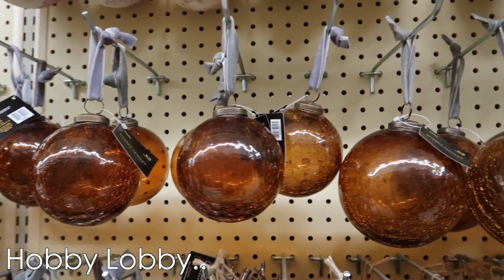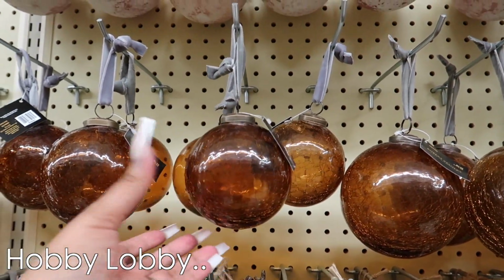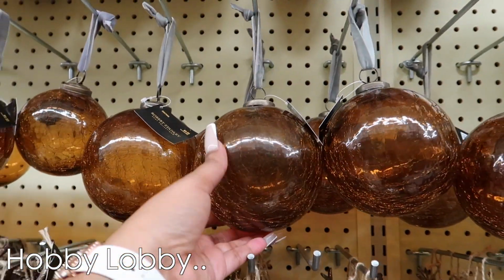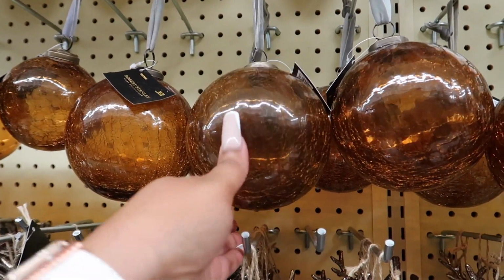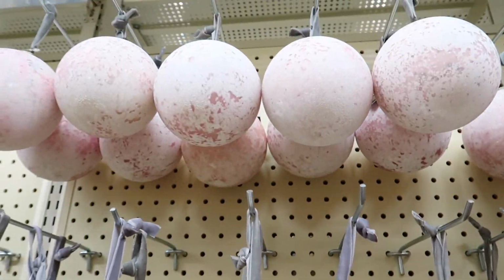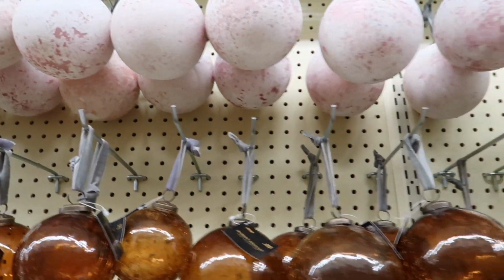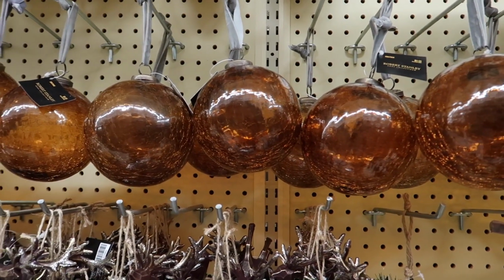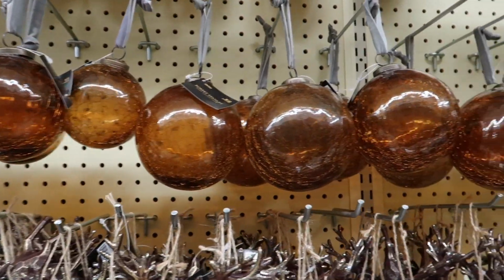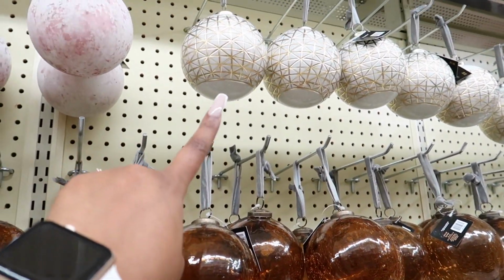All right, you guys, so we're in Hobby Lobby and look how pretty these are. These are really pretty. I got something similar last year. These are glass, by the way. But I don't see them out yet. This is the bigger one. This is $9.99, and then these ones are $6.99. The ones I got last year kind of look like that, but definitely not that color. But I'm keeping my eye out for them because they ran out last year, and I definitely want to get some more this year. But these are just really pretty. Those are pretty as well.